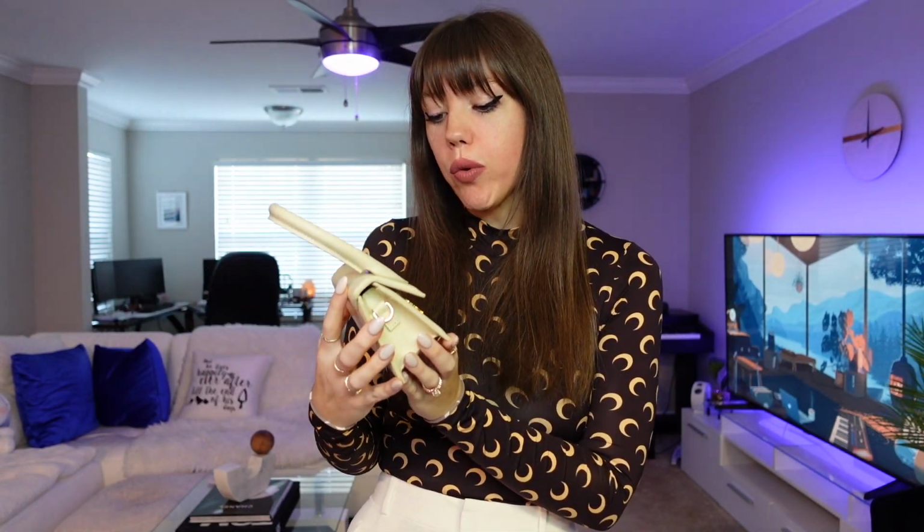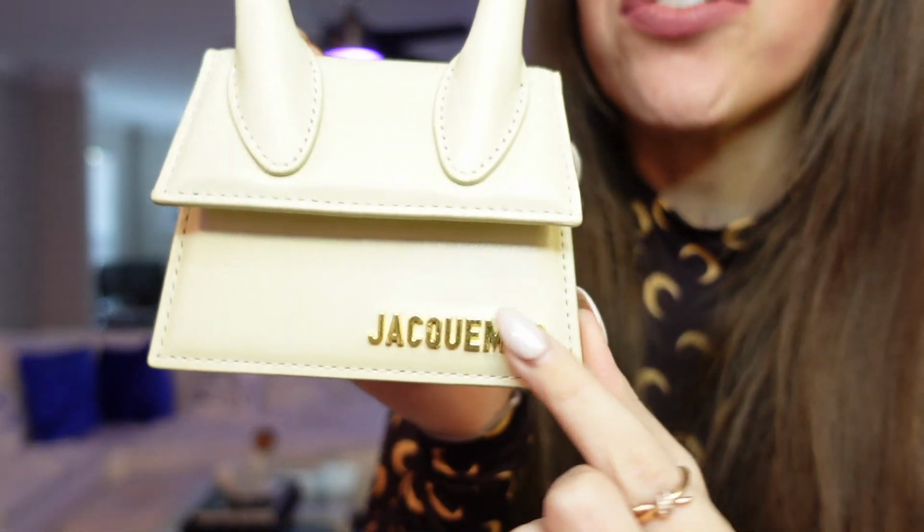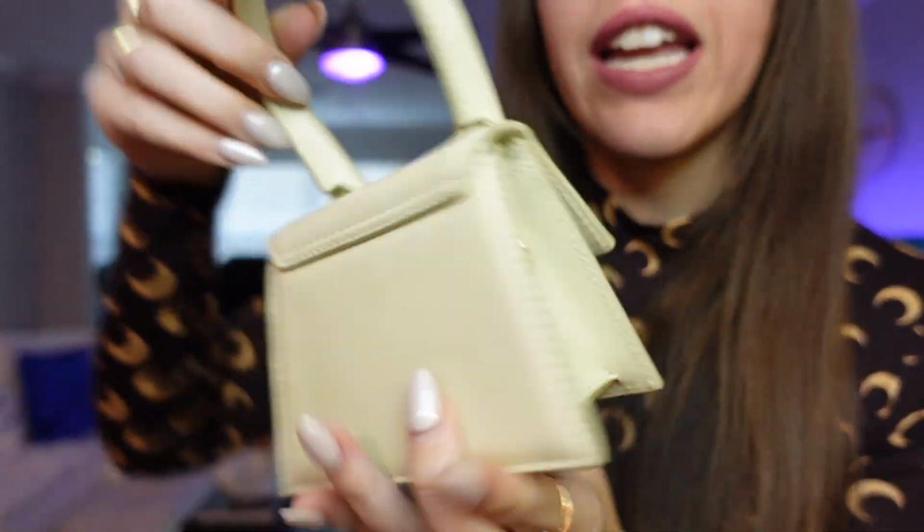But I want to say this is a newer color. Like I want to say they just came out with a collection called Le Papier. So I want to say this is new for summer 2022. Maybe this is considered fall at this point with where we're at in the year. But it does have this beautiful Jacquemus logo in gold. And then again, nothing on the back.